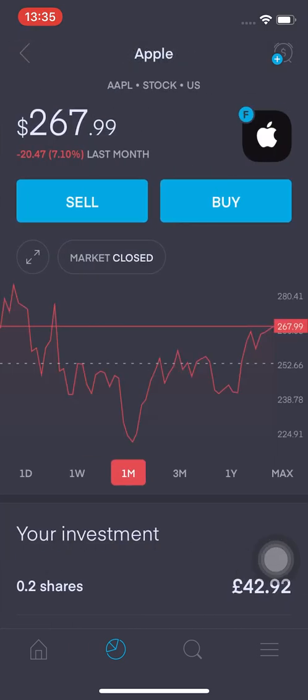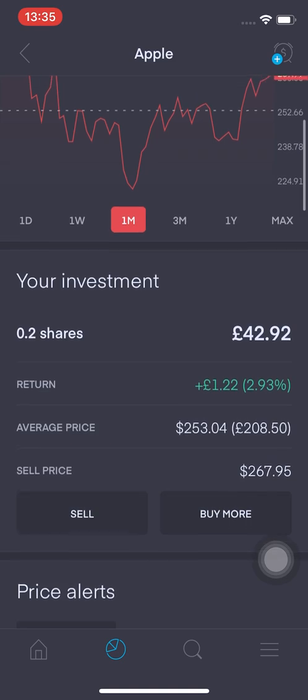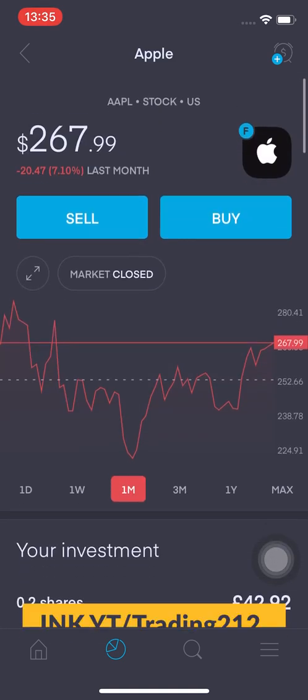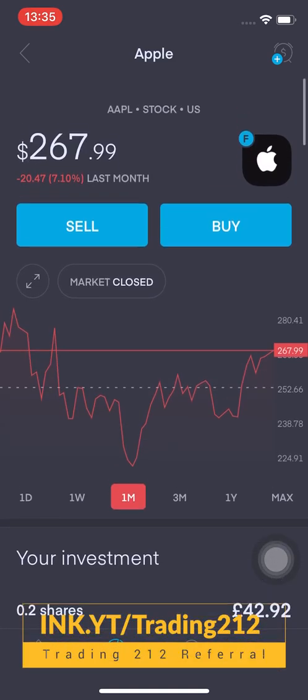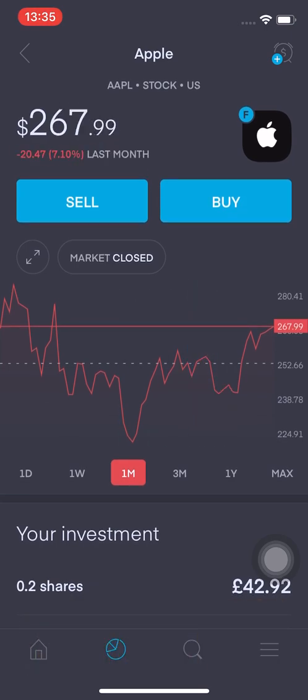Moving on to Apple. Apple, I've got a fifth of a share and I'm up £1.22. That's 2.93%. So I was looking to increase my position in this, but ran out of money.